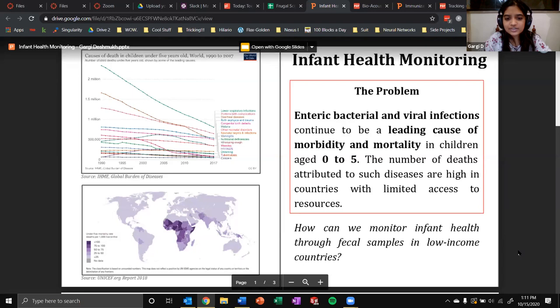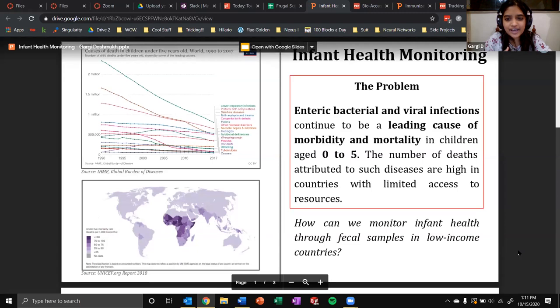So the question is, how can we monitor the health of a child using easily available and accessible samples? Fecal samples are a valuable source of information on gut microbiota. So we want to look into how we can monitor infant health through fecal samples in low-income countries, where there is limited access to resources.